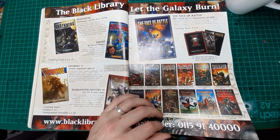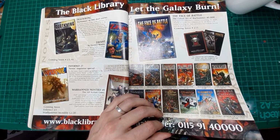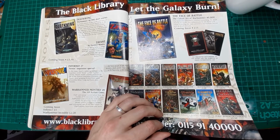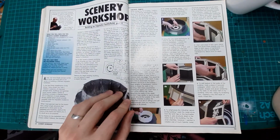Black Library, different selection of books. I never really super got into the book side of it, of 40k or Fantasy. If anything, it would be audiobooks I would listen to, if ever. And this is really cool.